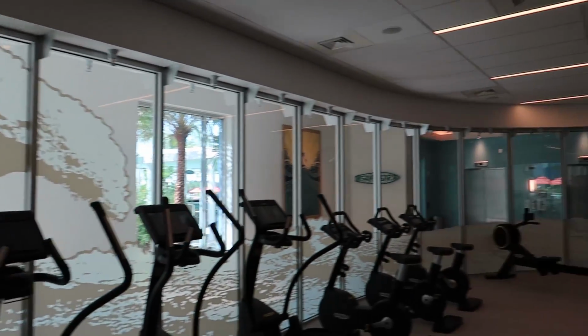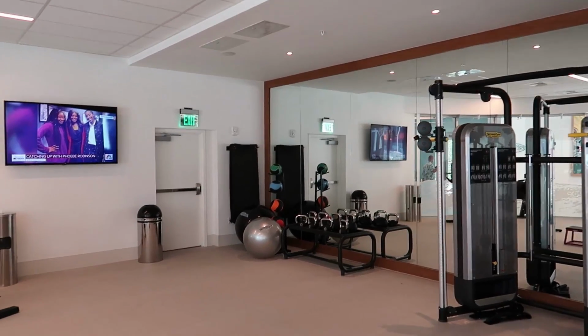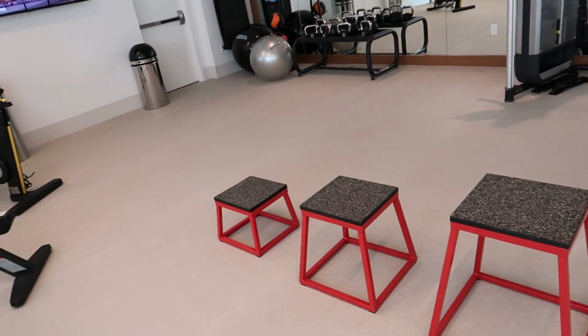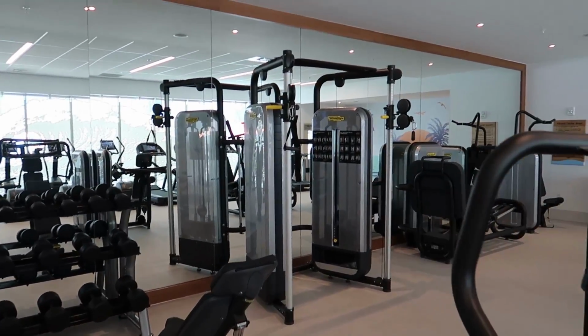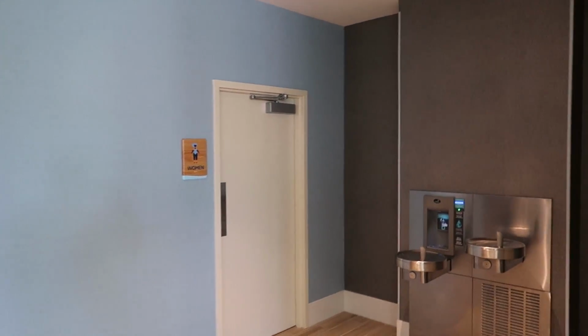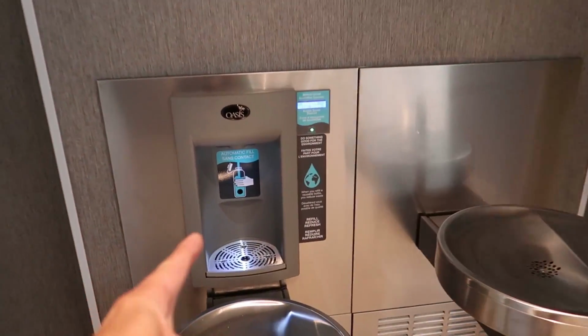They got a TV going in here, kettlebells and weight balls and these jump things. I don't do exercises, so I don't know what any of this stuff is called. Free weights. And then of course a giant mirror so you can check out your form. And then back here in the corner are the locker rooms for the fitness center. And then you got water fountains and a little place where you can fill up your water bottle.